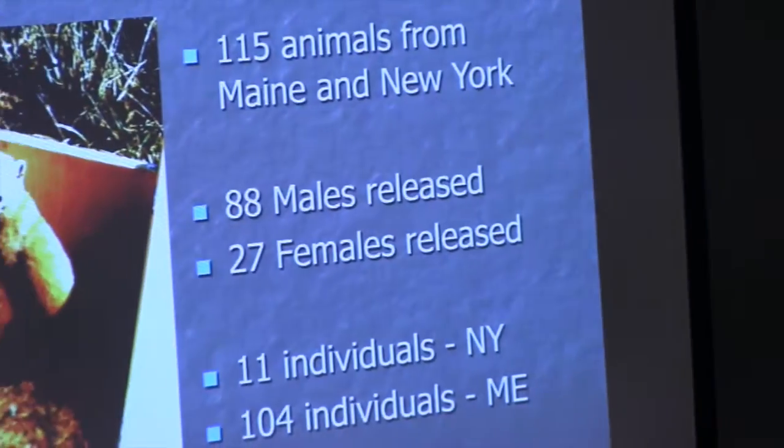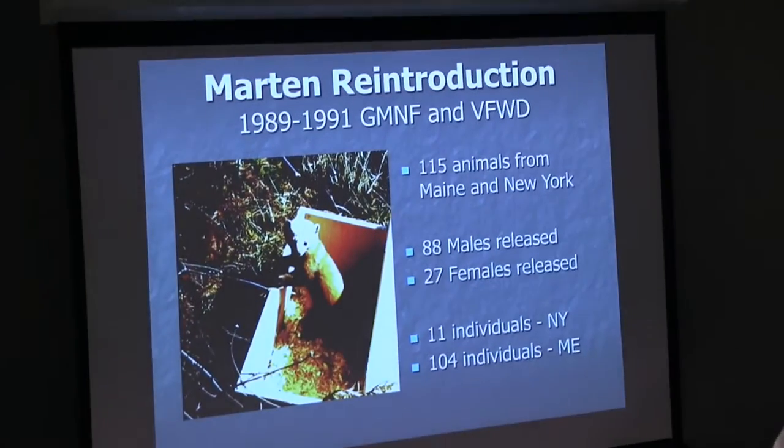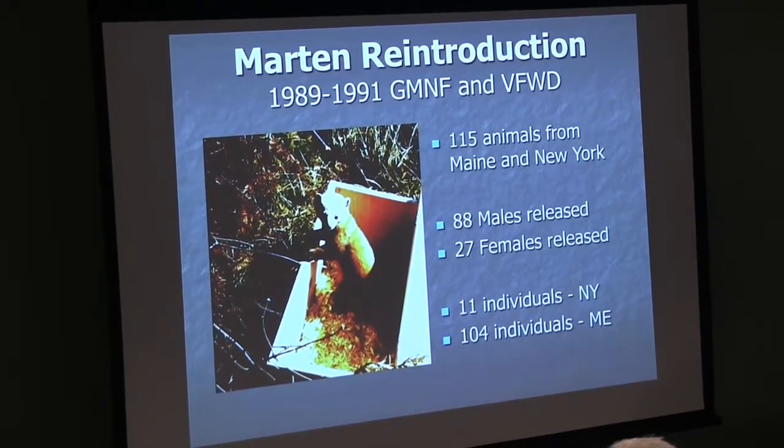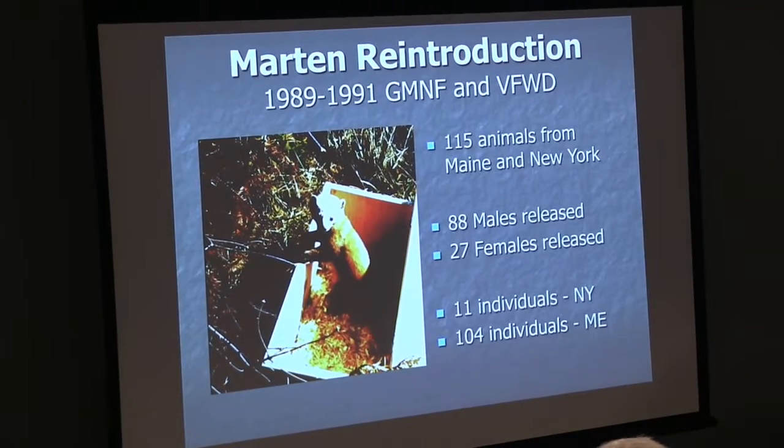So you can see the bias, 88 males to 27 females. At some point we had to cut it and say, this is what we got, we're going to give it a whirl. So we were 3 shy. Actually, we had one female chew her way out of her holding box in the Springfield airport. So we were actually at 28.